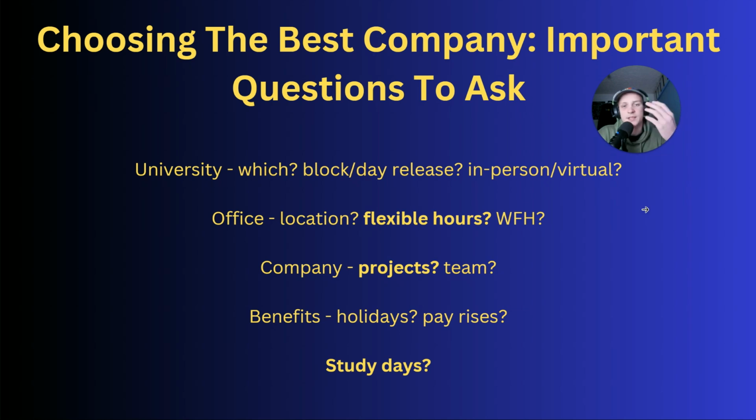Flexible hours, this is one that's big for me. Is it 9 to 5:30 every single day? Is it 8:30 to 5 every single day? Or is it, oh, you can start anytime from 7 or 9:30? I could start at 7 a.m. and do a 7 to 3:30. That's what I do most of the time. But occasionally I can also go to the gym in the morning and then start at 9 a.m., because I have flexible hours.